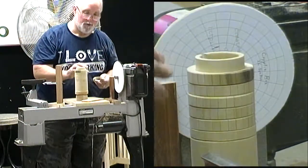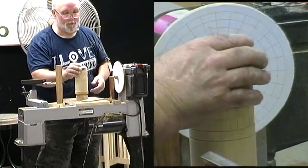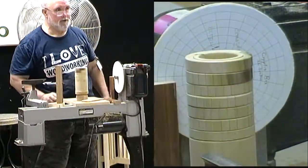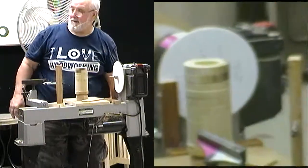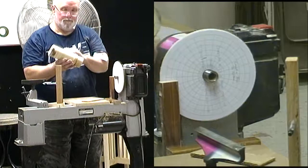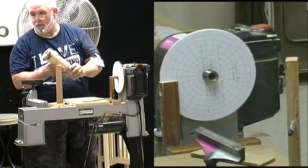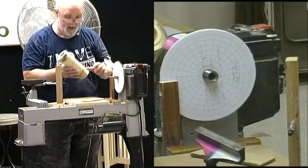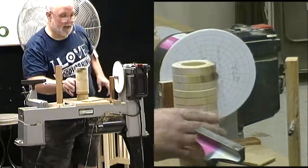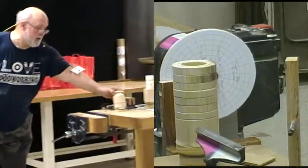Once you get everything numbered and lettered, the last thing you do is you'll glue this on with your notch in the center. From there, it's just a matter of putting it on, forming your end pieces, which I've done there, parting it off, sanding it down, and it's ready to go.